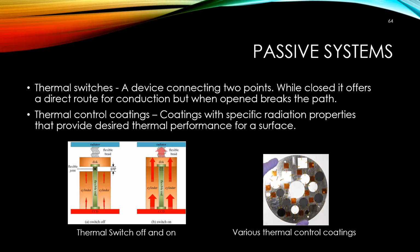Continuing on, we have thermal switches, which are a device connecting two points. While closed, it offers a direct route for conduction, but when open, it breaks the path and stops the conduction from occurring. We also have thermal control coatings, which are just coatings with specific radiation properties that provide desired thermal performance for surfaces.